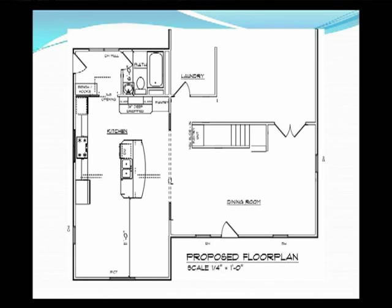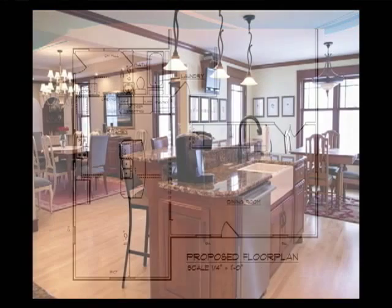But we ended up with this area down here as a breakfast area. We took this door here and moved it over here to come out onto their deck. So now their barbecue area comes out onto an area that they could use, rather than going all the way through their new dining room. Let me show you a few pictures of this one.